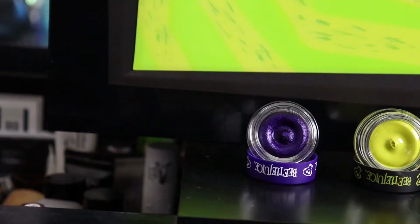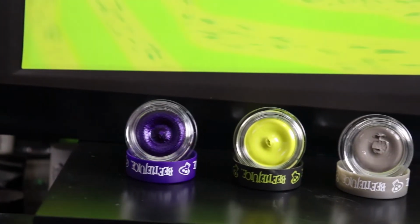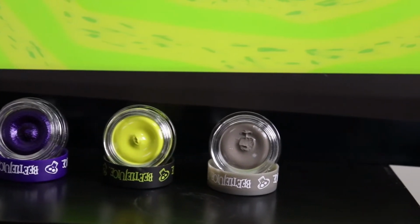So now we're gonna go through the liner pots. So 2 of them are gel liners and 1 is a pigment paint, which is a little different formulation. So we have 125 Years, which is a matte gray liner. Then we have the Afterlife, which is a matte chartreuse liner. And then we have Utterly Alone, which is a purple shimmery pigment paint.